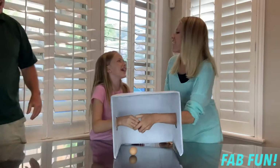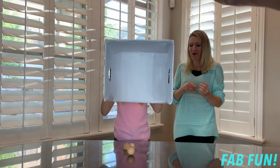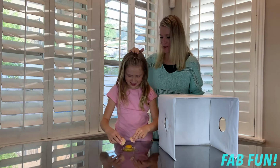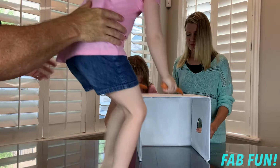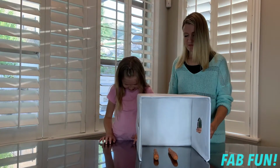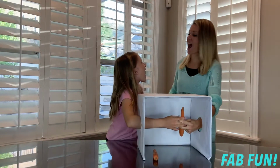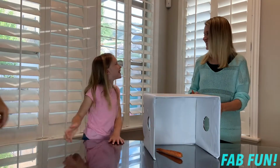What is it? Egg. Oh! Watermelon. You have to eat that. That's a good egg. Oh, you dropped it. Round two, hands ready, and go! Carrot! Oh, point! How did I get that? One apiece! How did she get that?